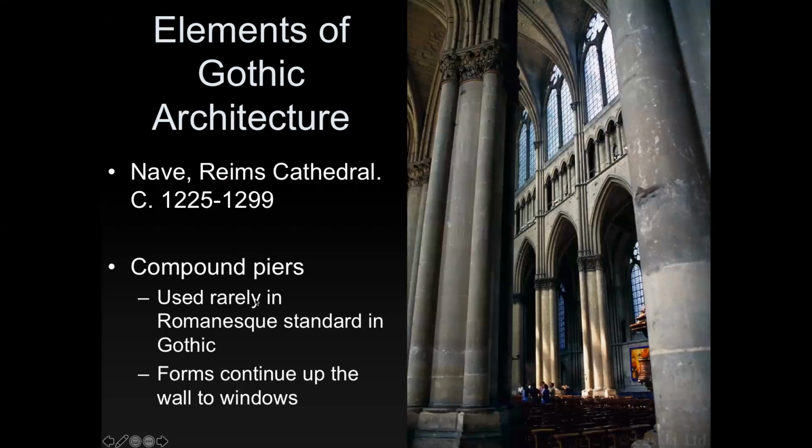So compound piers, they were used rarely in the Romanesque, but they're standard in the Gothic. And they basically take your eye to different parts of the ceiling. So you can see them leading upwards to different parts of the ceiling. So forms continue up the wall to the windows.